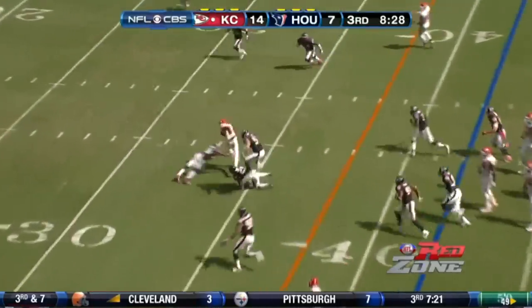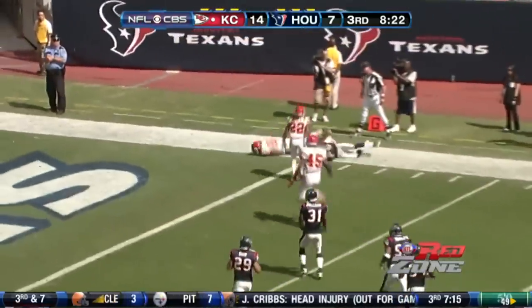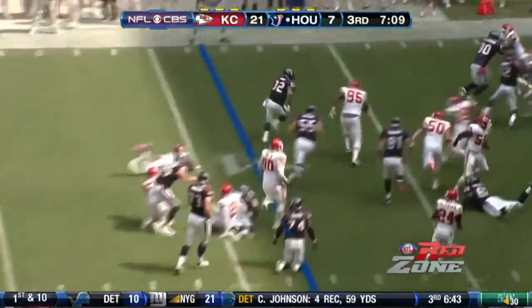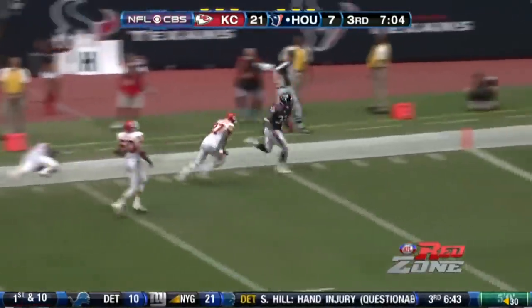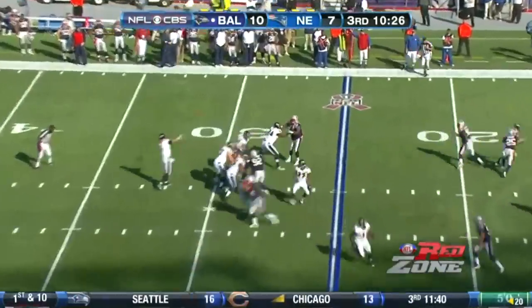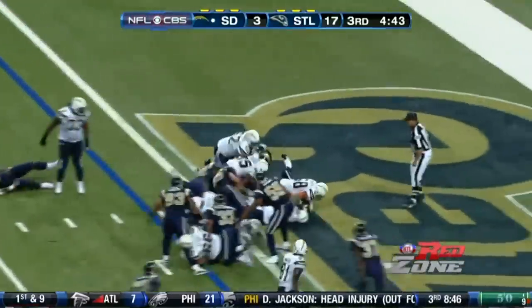Goal. Another catch. Can he get to the sideline? Yes. Touchdown, Kansas City. Manning. Pass. Touchdown. Bounces it outside. Nice run. Moore. Down the sideline. Burst of speed. Touchdown. Flacco. Into the big ball. He's got a man out there. The Chargers take it in.